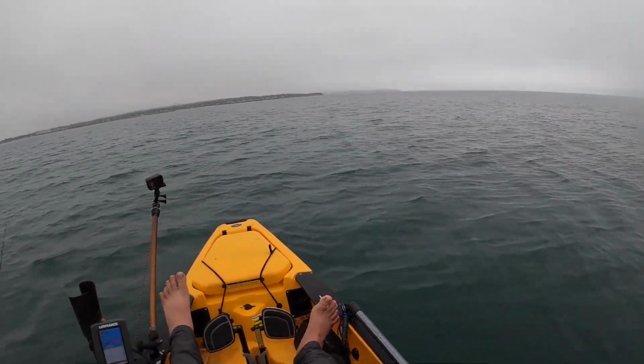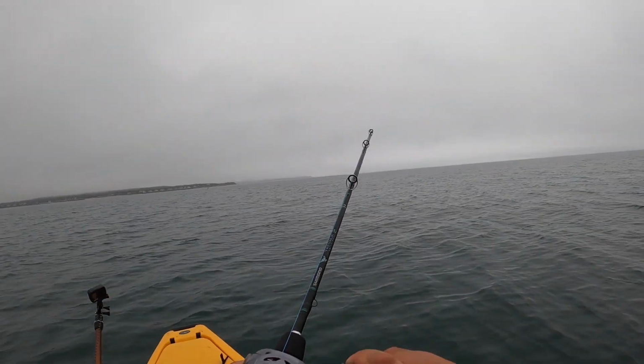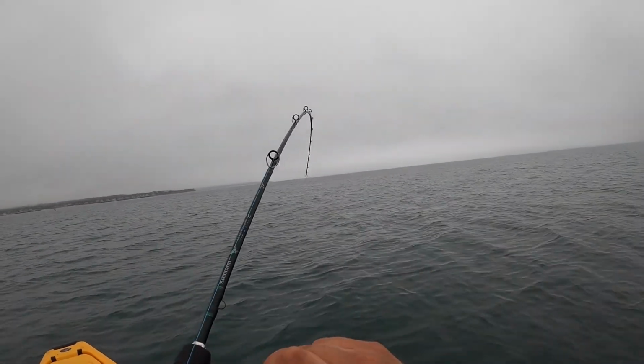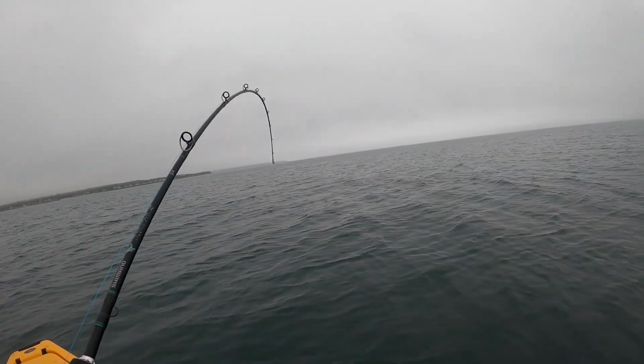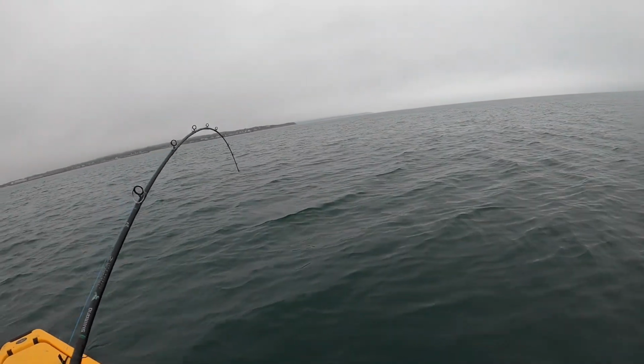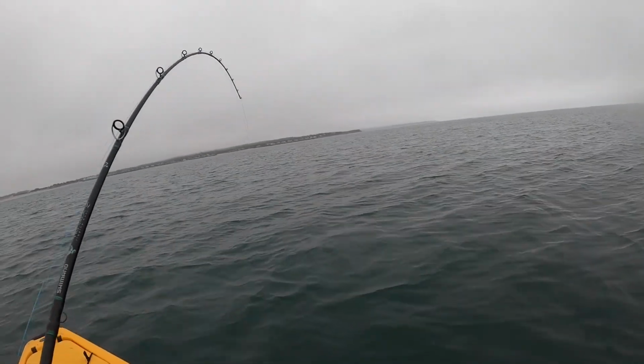I like to generally net on my right side. Whoa. Nice sea bass. Man, I love this rod. Missed this thing. Gotta get the power handle for it though. Nice sea bass.